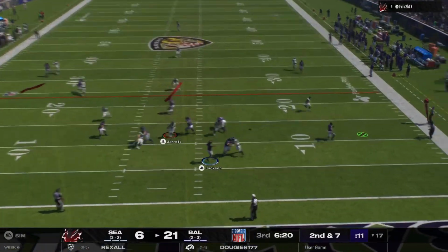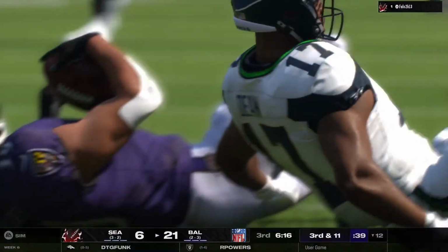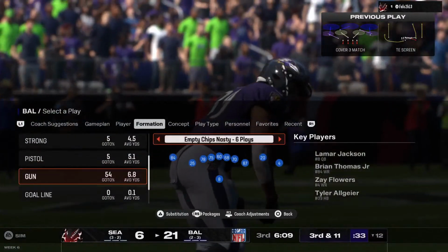Here's Jackson. That's complete to Algier, and he's not going to be able to get away. Very good coverage on the perimeter. It goes down as a loss of yards.